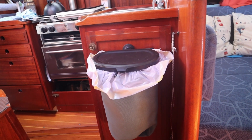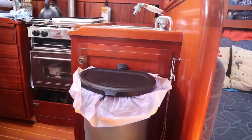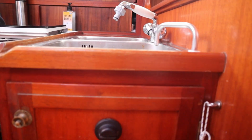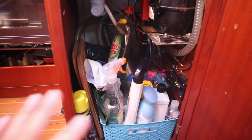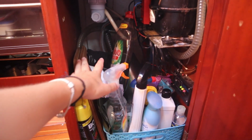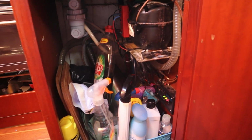It's a very nice trash bin. It's from Flexi-Trash and really useful for our boat, because you can pull it aside like this and have it removed, and that makes it easy to open this door. And here we have our cleaning stuff, the plates to cover up the sinks, and our cooling installation.